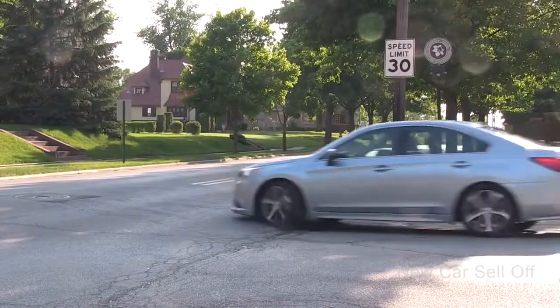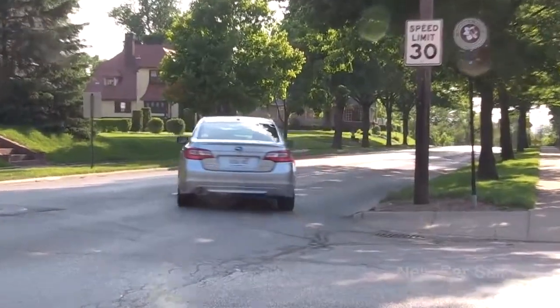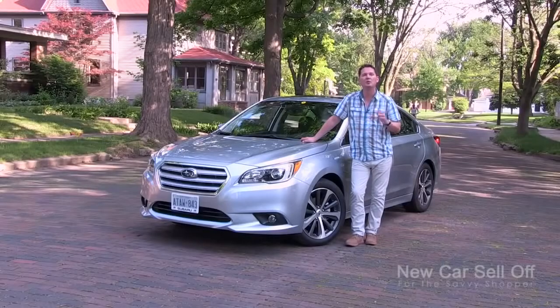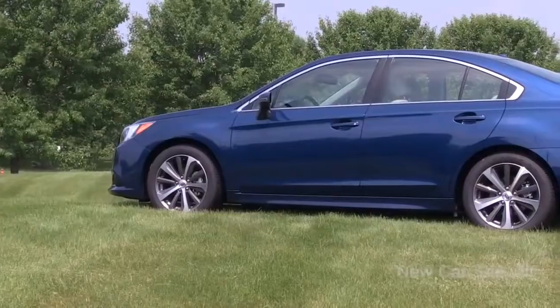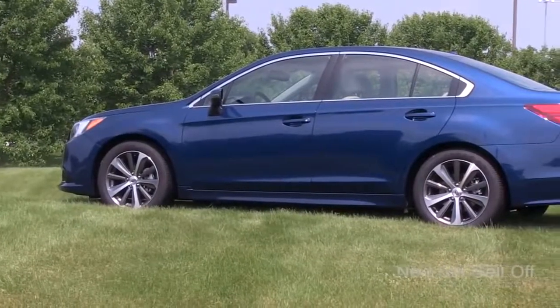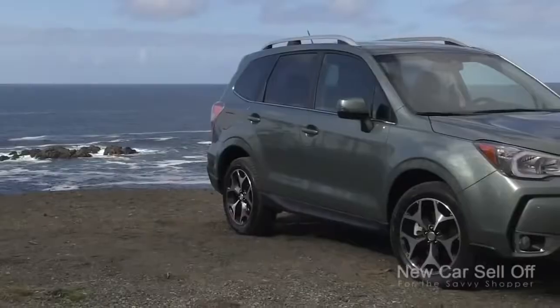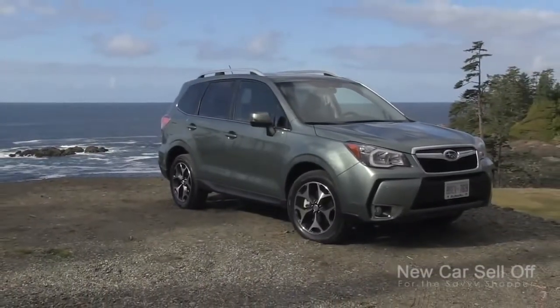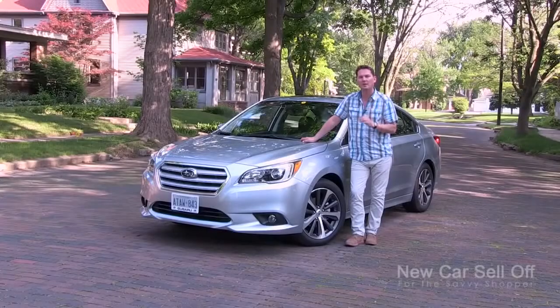This 2015 is a marked improvement over the previous edition. It looks better, nicer on the inside, better fuel economy, and is a very nice car to drive, smooth and relaxed and comfortable. The problem Subaru has is people aren't looking at mid-size sedans as much as they used to. They're going into small SUVs. Someone shopping for this, they say, I can get a very nicely equipped Forester. But those that still want a mid-size car, this is the cheapest all-wheel drive on the market.